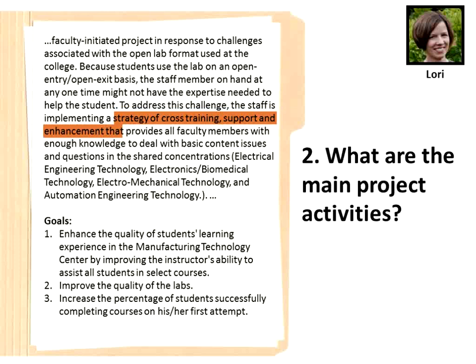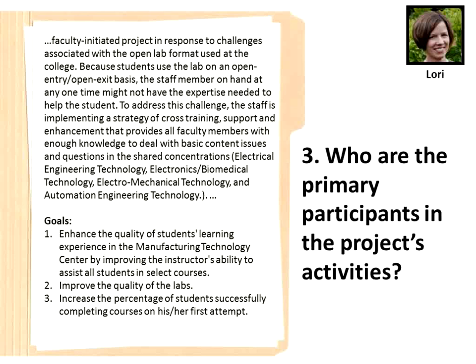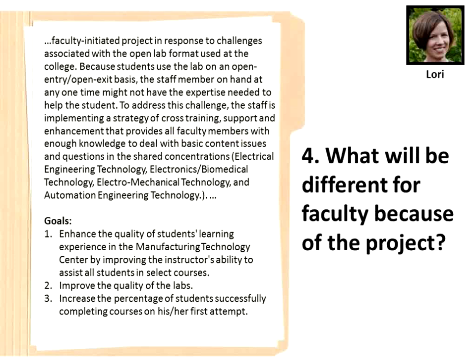So we know what the main activity is, so we need to be clear on who the main participant in the activity is. So who is that? Who's the main participant in the main activity? Faculty, instructors, staff of lab, yeah. This isn't hard, right? It's the faculty staffing the lab. And what is supposed to be different for those faculty because of the training they're going to get?